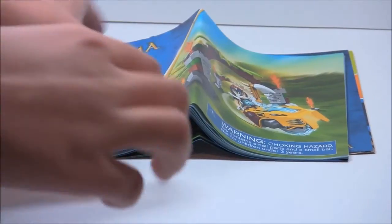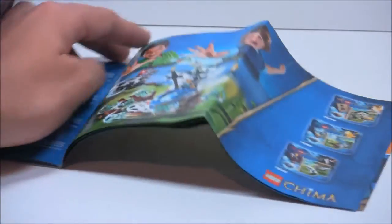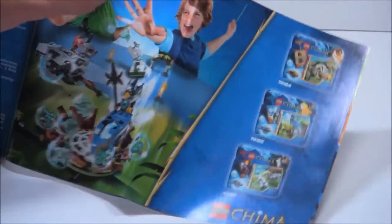I usually don't do zoom ups on the instruction booklet anymore, but here is the instruction booklet. I just thought it was interesting because they actually do show advertisement for all the Spring Speedorz, and we can see that right there. It just looked really weird, so I thought I'd show that.